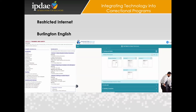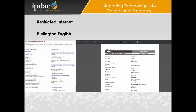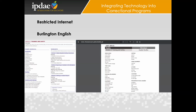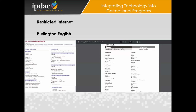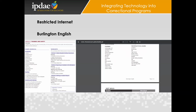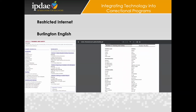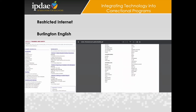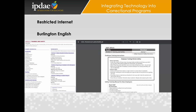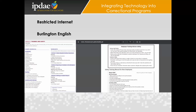So I want to show just one of the pre-made lessons here that go through things like categorizing information, role play. Here's the word list. So it allows students to build sentences using all of these words. These are all the words that we're going to encounter in this lesson. And then we're going to see some of our pre-made activities here. This is all about safety.